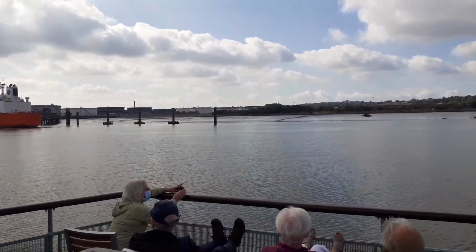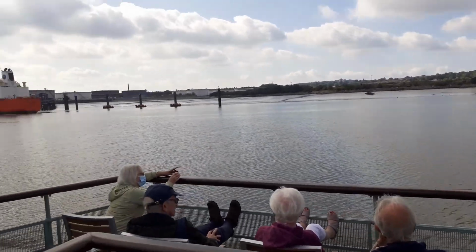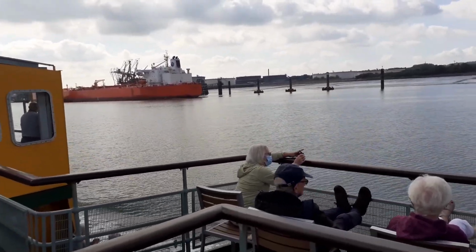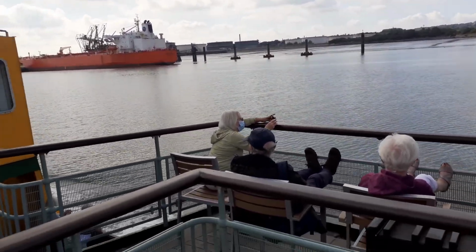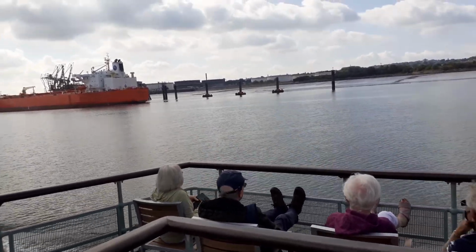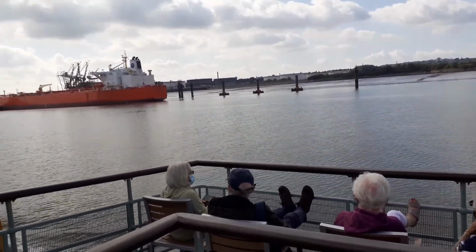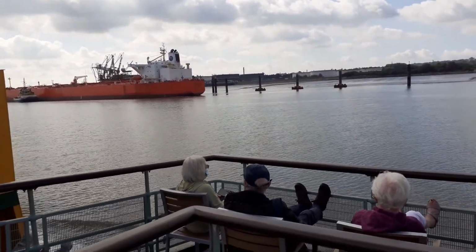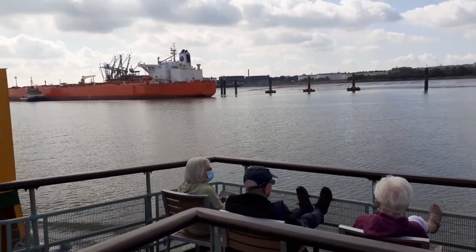She had 5 funnels, and her 6 masts were named after the days of the week, Monday to Saturday. The 4th mast, Thursday, became the flagpole of Liverpool Football Club at Anfield. Even as she was being broken up, she held a surprise. The skeleton of a worker was found who must have been trapped in her hull when she was being built.